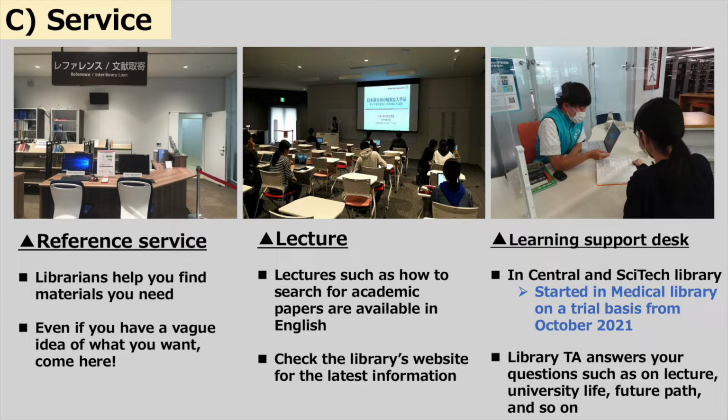And finally, I will explain learning support desks. The Learning Support Desk is in Central Library and Science and Technology Library. A library teaching assistant answers your questions, such as about your lecture or your university life or your future path and so forth. And of course, librarians are always happy to help you, but the library TA is also happy to help you with your questions. So if you have any questions, please visit the libraries.